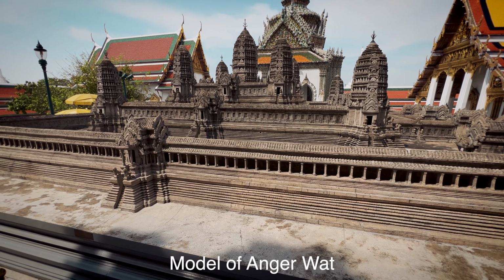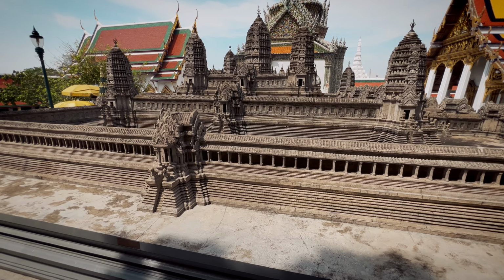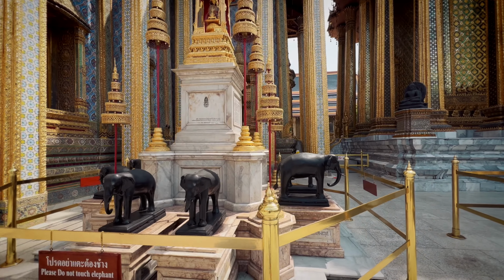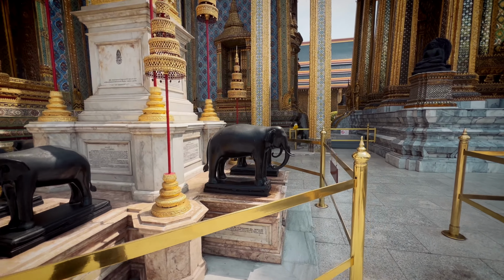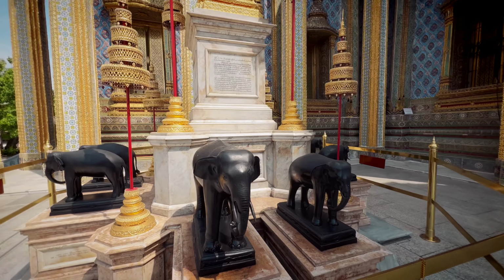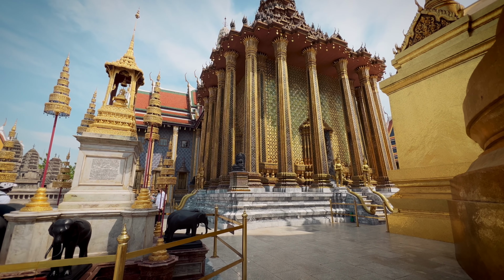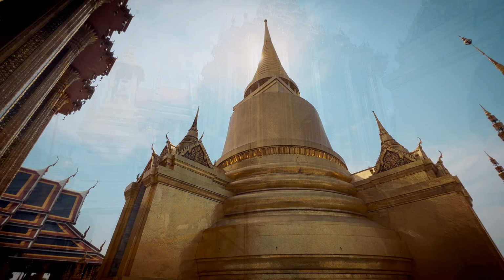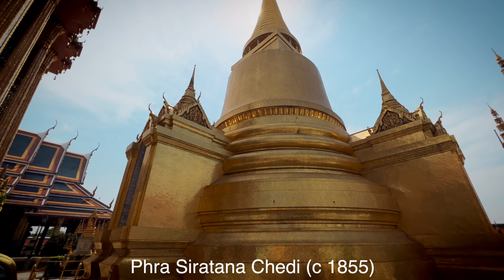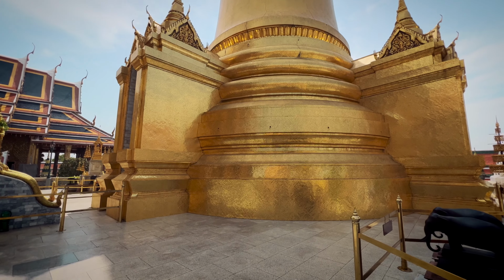So this was constructed by King Rama IV and had no other purpose than to show his subjects what the Khmer ruins actually looked like. So this golden stupa was built by King Rama IV and has the purpose of enshrining the relics from the Lord Buddha.